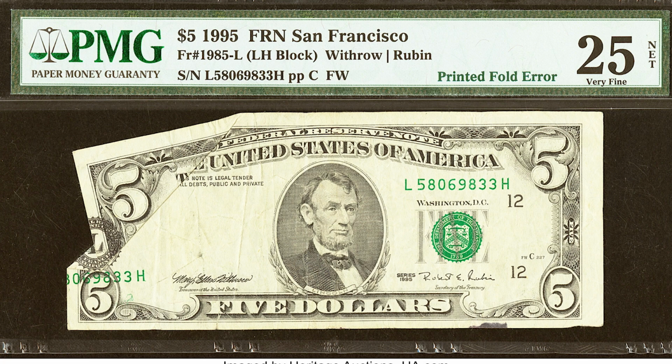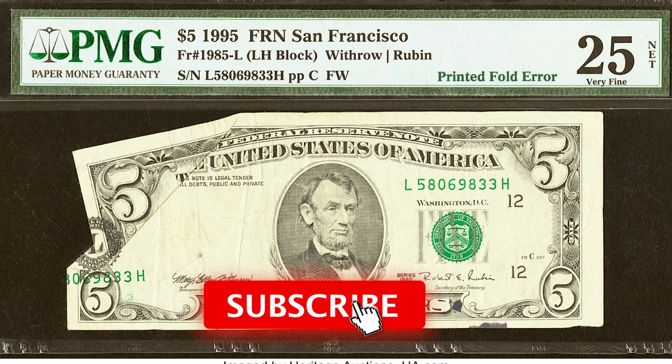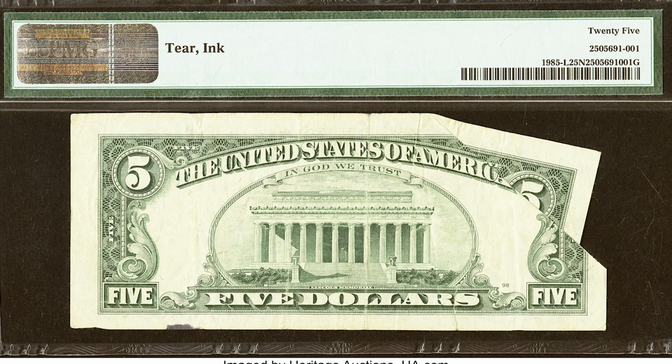Now, when you first look at it, it looks like someone just crumpled it up, but the reality is this is a printed fold error on a 1995 $5 bill. Someone got it graded and they were able to turn a $5 bill into 164 bucks.